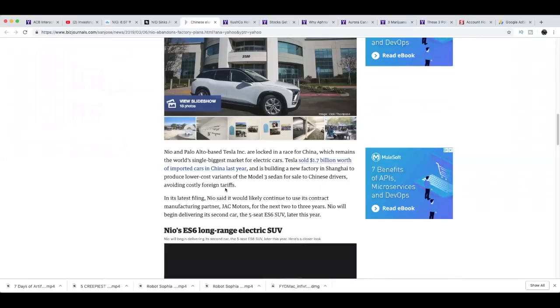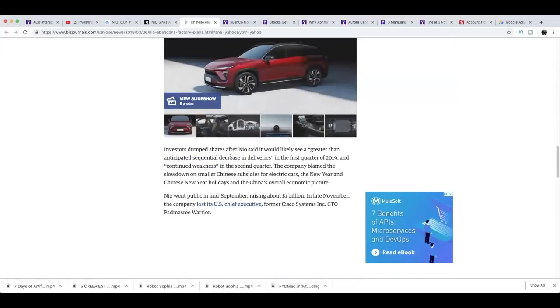avoiding costly foreign tariffs. In its latest filing, NIO said it would likely continue to use its contract manufacturing partner, JAC Motors, for the next 2 or 3 years. NIO will begin delivering its second car, the 5-seat ES6 SUV, later this year. So right now, investors are not happy.